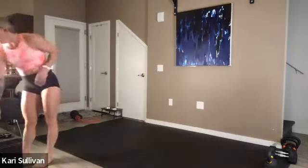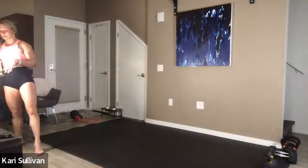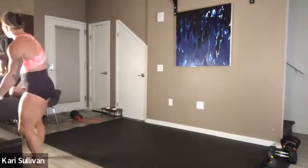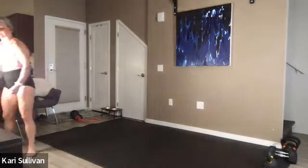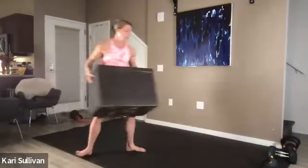Okay. So next up, we are going to need some type of step or bench to support us. So I'm just moving some stuff off to the side. I'm just going to use this today as opposed to my other bench.